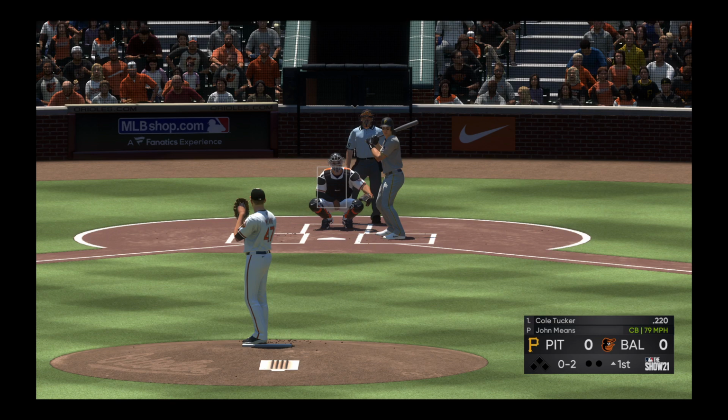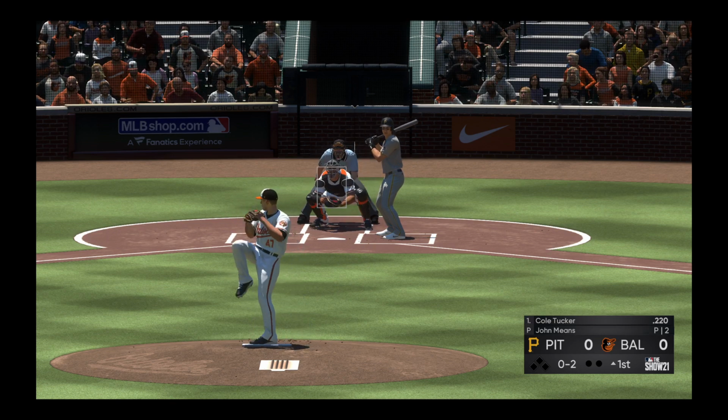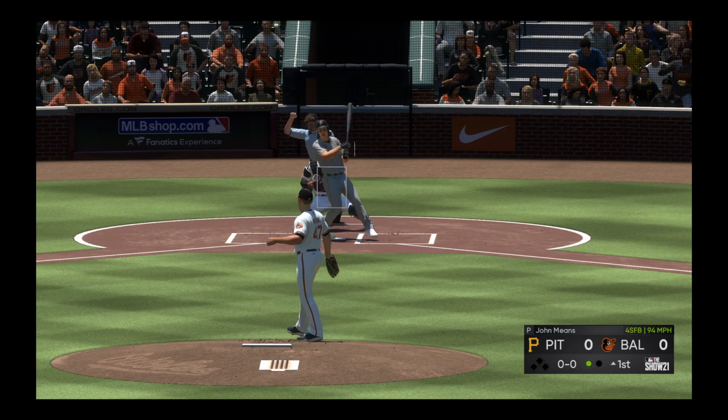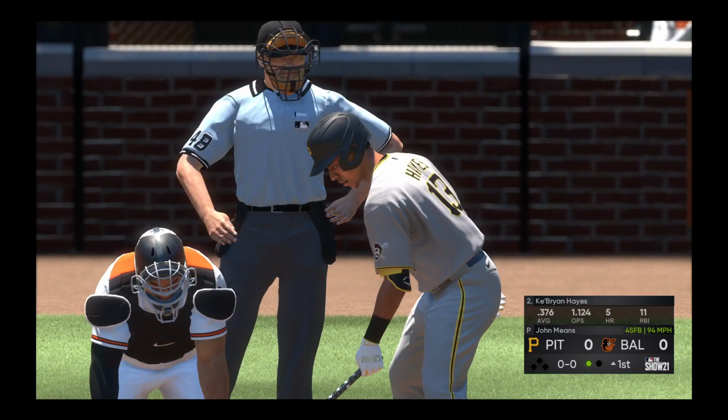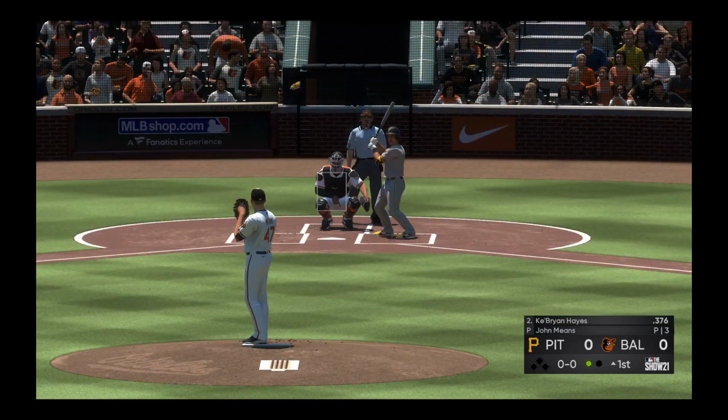A great job of changing speeds there. It's 0-2. Put that in a memory bank. First time he breaks out a curveball right there, and it's a pretty good one. And a fastball swung on and missed, and the leadoff man is gone to open up the ball game.